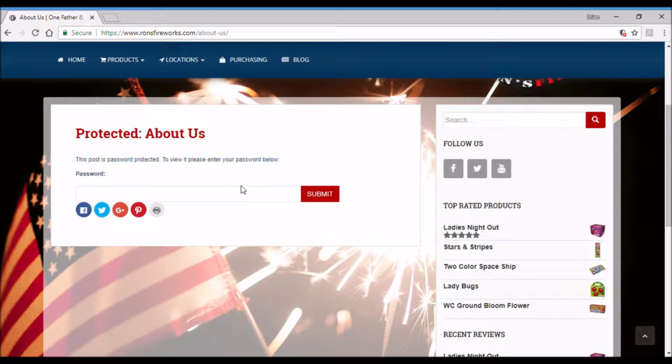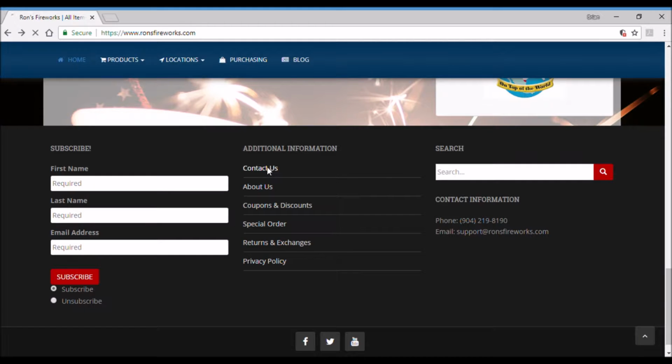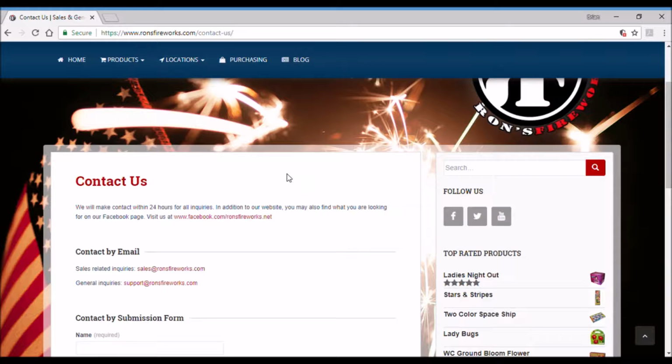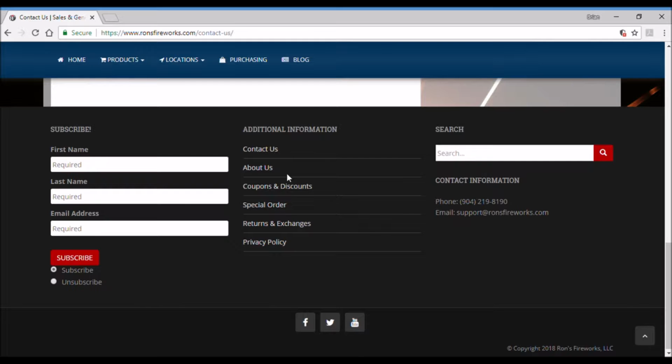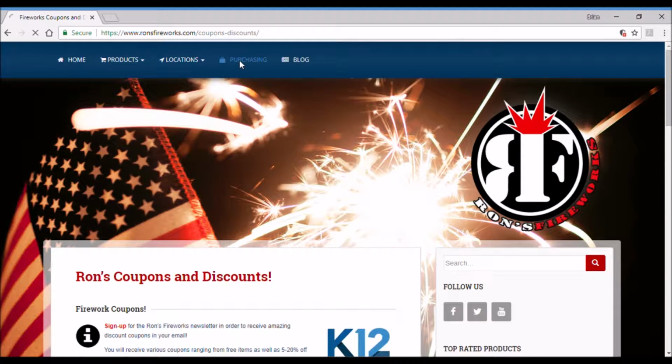About Us is password protected. Okay, how about we contact them? I bet it's probably going to give me that there, but I just want to know where they're located. Yeah, a submission form. Okay. Let's try first to figure out where they're located, maybe help with some discounts. Well, let's try purchasing. It's kind of a cool logo, though.